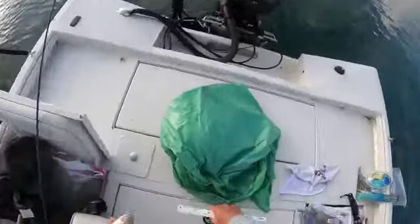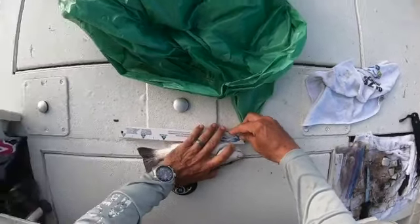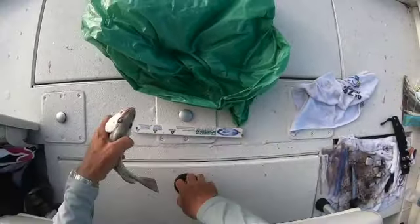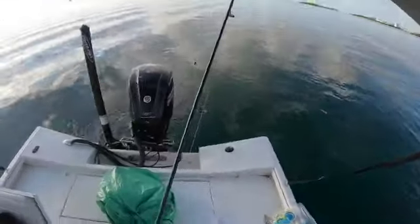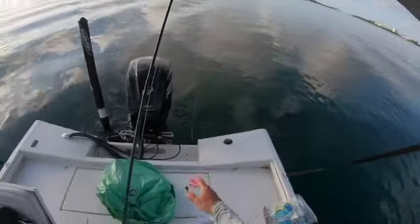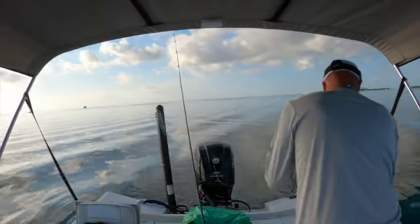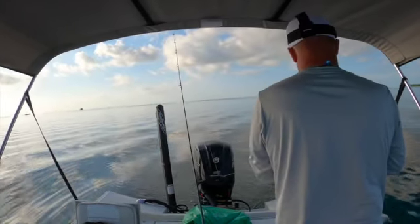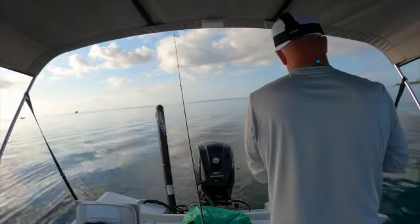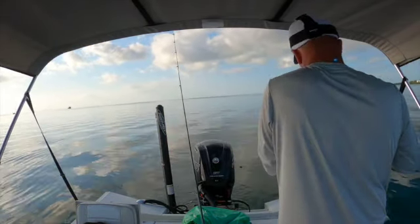He's keeper size, but we'll see. Admire two fish. Yep, he's keeper. Here he comes back. I guess he's already been to Marathon. Hold on, I gotta get video of this.